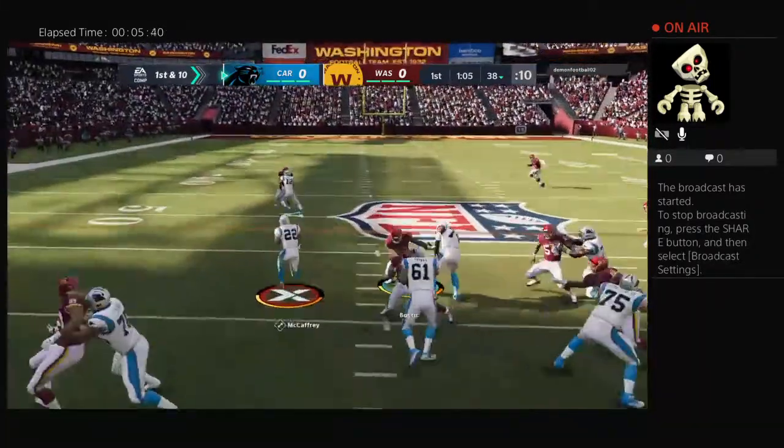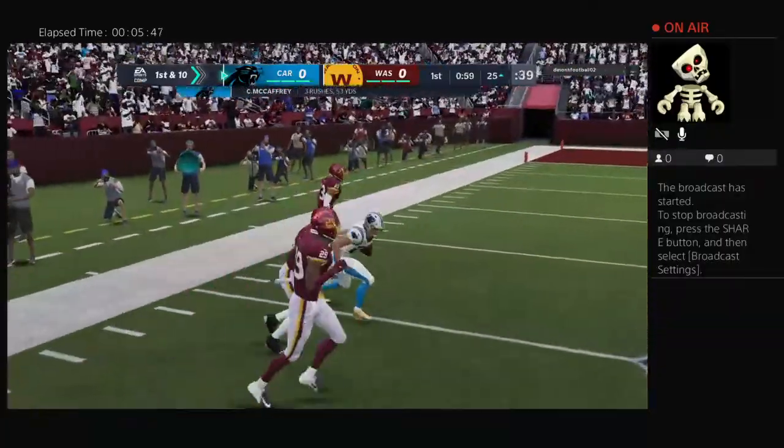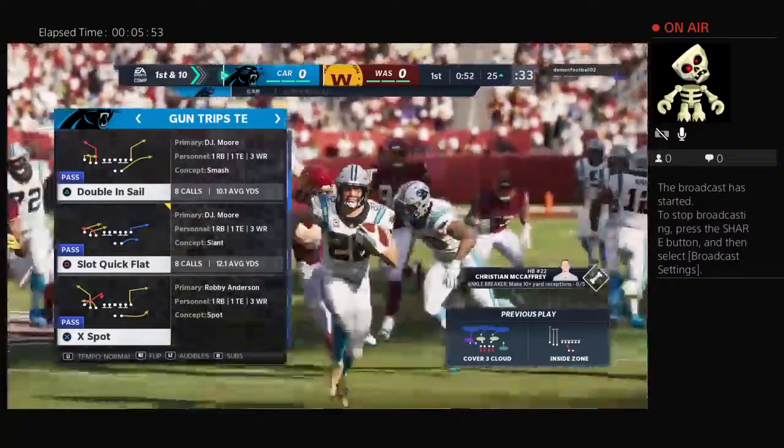From the shotgun to McCaffrey, into the secondary again. That one good for 37 yards. You were telling me this yesterday. That's exactly what they want to do on the opening drive, establish the ground game.